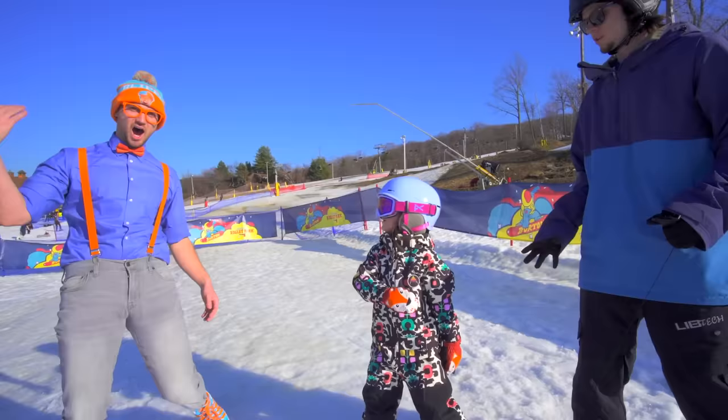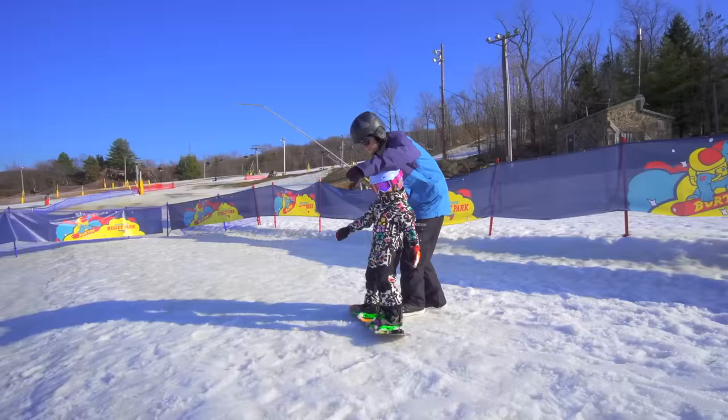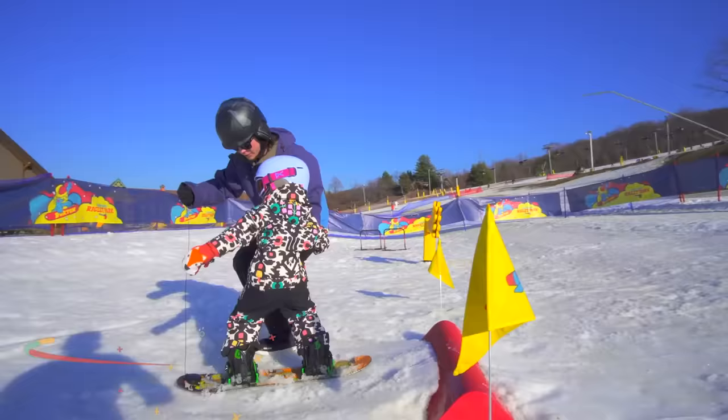Oh! All right, check it out. That bump bar? All right, we're going for the bump bar. In for the middle and jump. Nice!